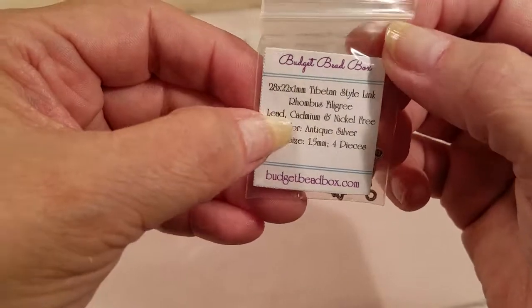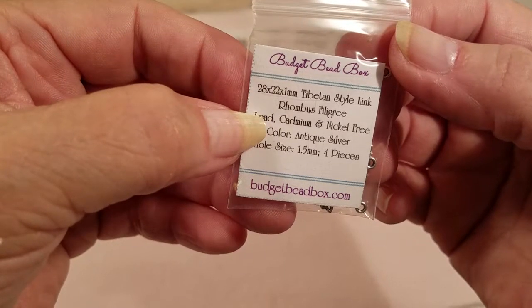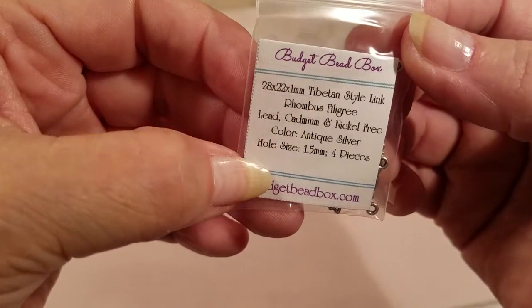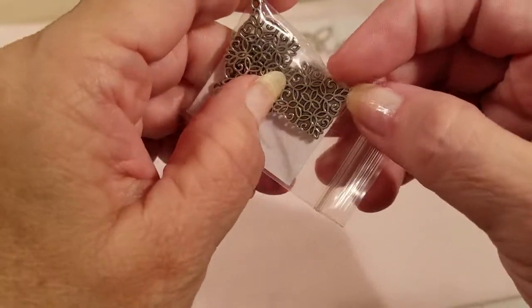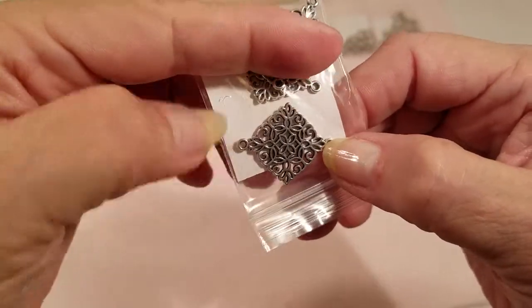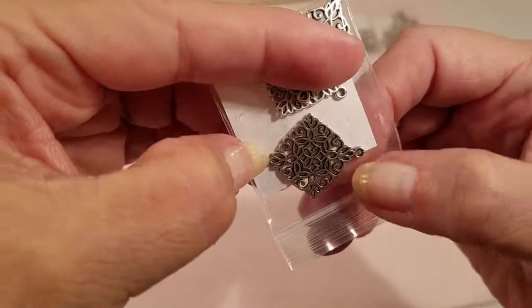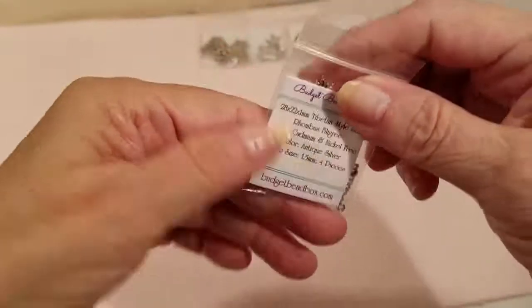All right, what do we got here? Here we have Tibetan style link. What is that? Rhombus filigree? Antique silver, four pieces. Oh, okay, so we got a connection here and a connection there. That's neat. I like that. They're pretty too. Okay.